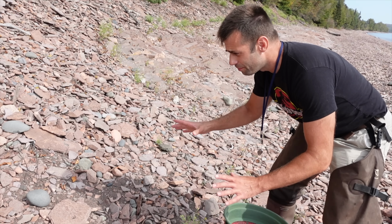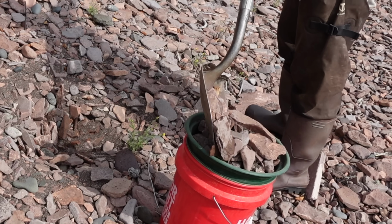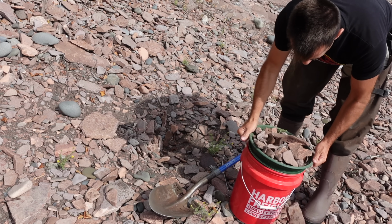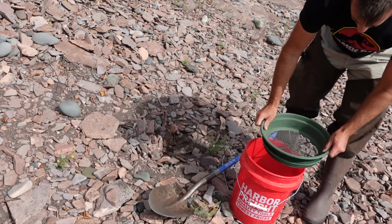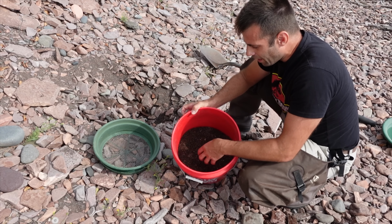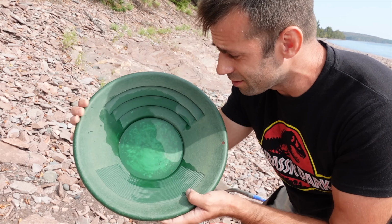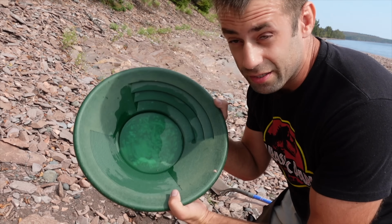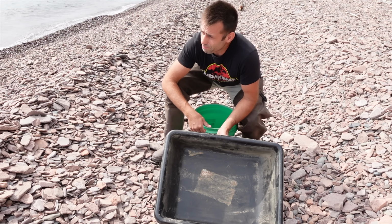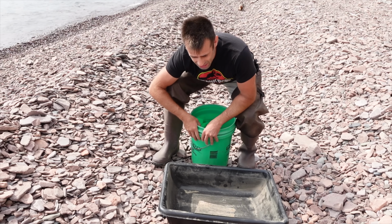Now I'm gonna classify a little bit bigger sample and speed pan that down, get a real clear idea what we're dealing with. All right, there's about a half bucket of material. I'm gonna speed pan that down and see what we got. This pan is scrubbed clean, no contaminants, so if there is anything of interest in that bucket, it came from that bucket. Now panning in the Lake Superior waves is kind of a pain, so I'm gonna set up this tote, fill it with water, and kind of make a panning station right here.